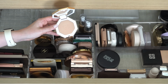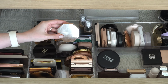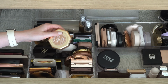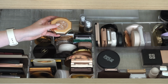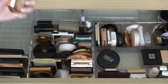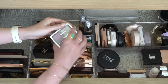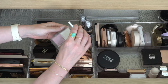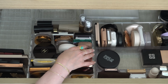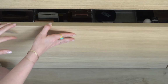This is probably my lightest bronzer that I own, but I like to set cream bronzers with this because it's so light. I don't feel like I'm adding too much color if I'm using a cream bronzer and then a powder. This is kind of nice to set it in place without adding a ton of pigment. I kind of want to put my Jouer highlighter palette in also. I forgot this is over here. I just love this palette so much. I just kind of want to put that in. All right, I think that is it for here.